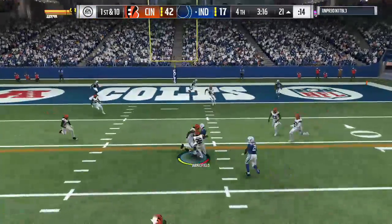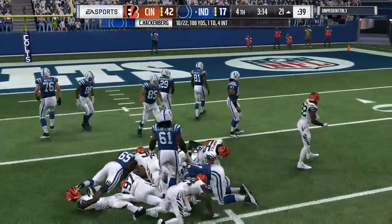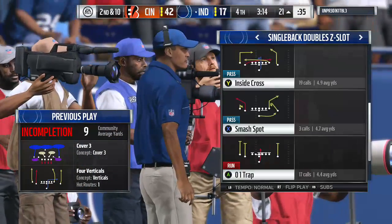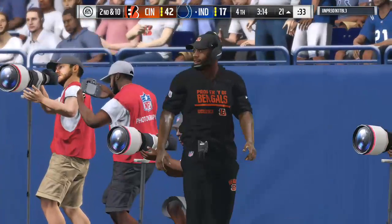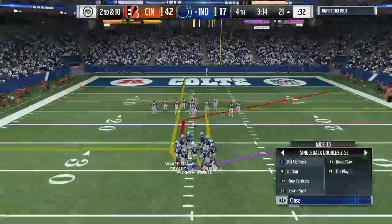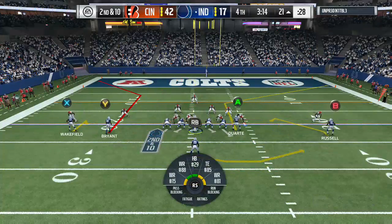Hackenberg. And it pops free. The collision there jarred the ball loose and brings up 2nd down. After watching him drop that slant, I can hear my old coach's voice ringing in my ears right now. You can't run with the ball until you catch it. Trying to get those yards after the catch before he secured it.